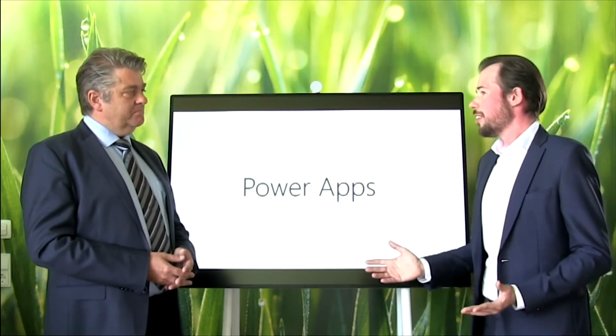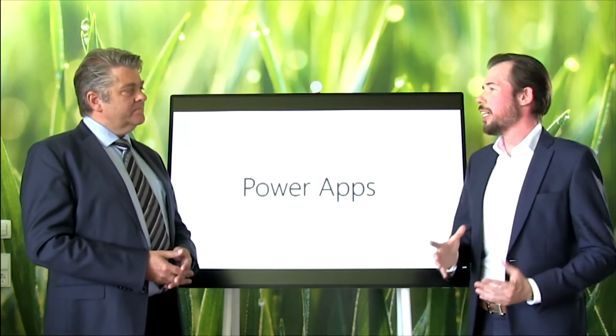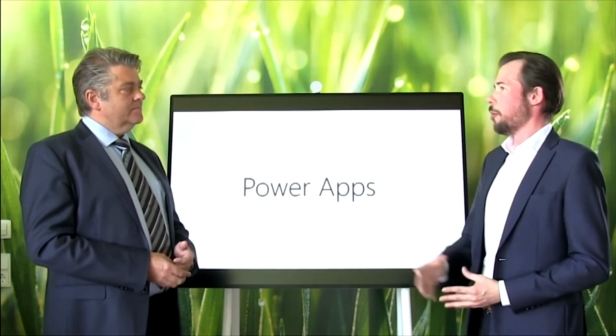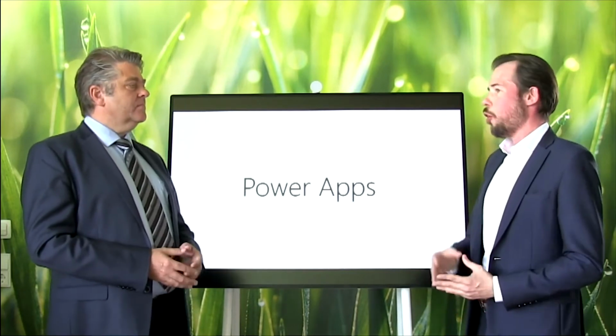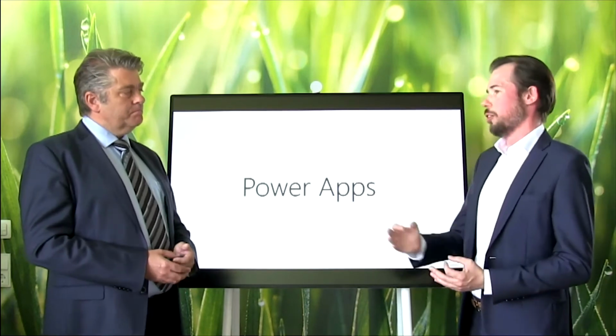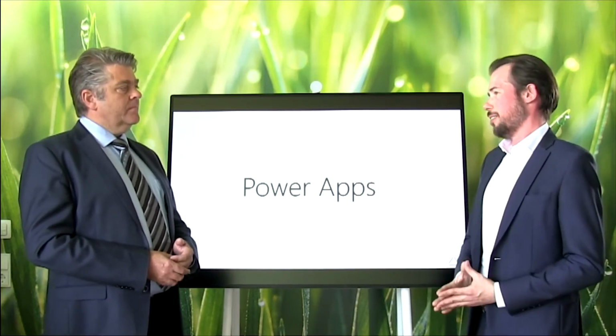And the best part, with Power Apps, your key users can take that idea and create the app themselves, all without development know-how. And they can continue to improve that app over time with real user feedback. Now that's a game changer. That really helps you transform your business.